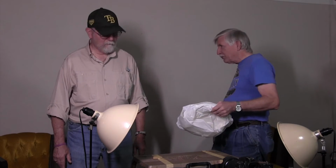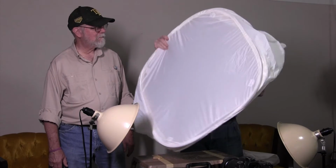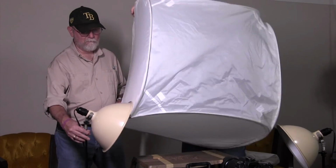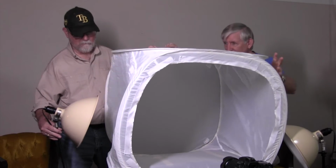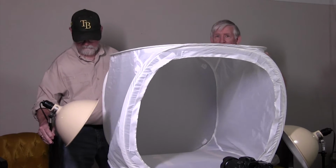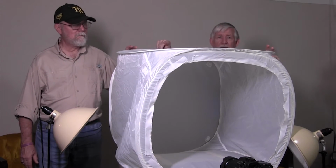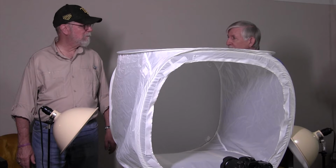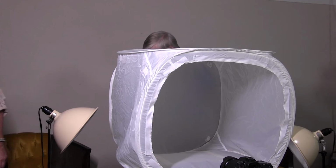So, stand back. This could be dangerous. You ready? Yep. There we go. So, pull this out here. And there you got a portable studio. And this just folds up neatly out of the way. So why don't we get this set up here and demonstrate how you can get some decent shots with this. This is also good for jewelry.